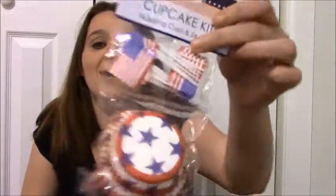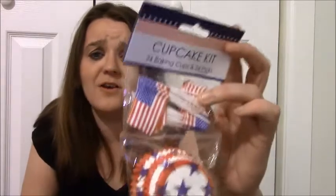But anyway, I do like to take cupcakes to a lot of the things that we do, and I thought these would be cute, and I may even use them for Police Week. I don't know yet, but they have little American flags and little cupcake liners, so super cute.